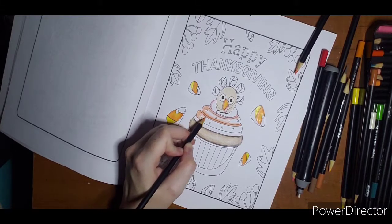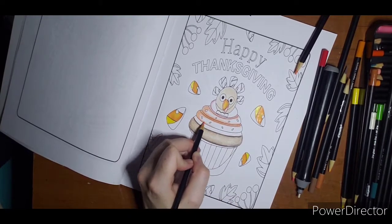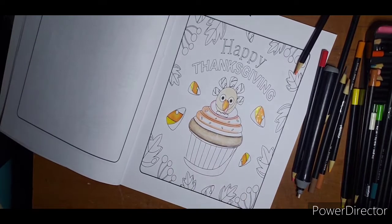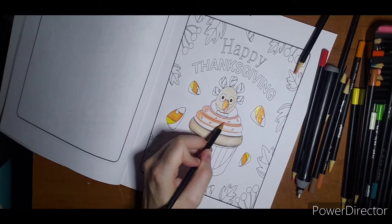I do not know the price of these pencils, but I do know I bought mine at Target on a buy one get one half off or some kind of sale. I bought them with the markers. And it was around 20 bucks. So inflation these days, prices could be a little different.